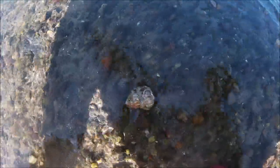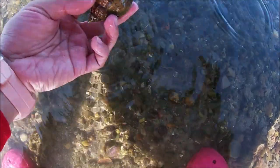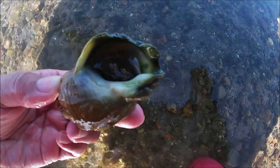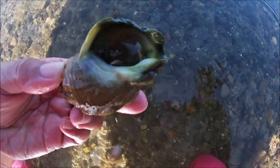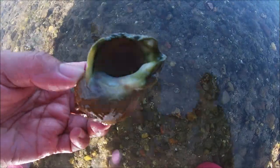Oh my word! What is this? I hope it's alive! Look! Did you see that? Can I take it? It's dead. Oh, there's something in it! Look! There's something inside it. I think it's one of the small... I don't know, there was something inside it. I'll put it back.